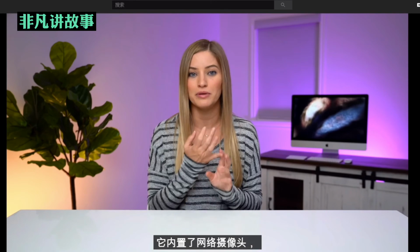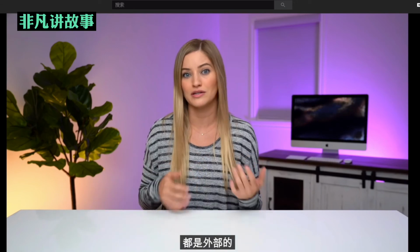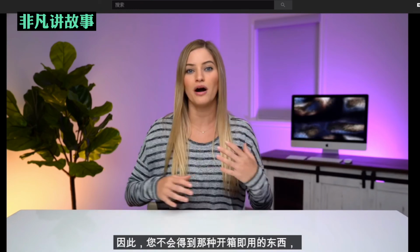It has the webcam built in, it has incredible speakers. I don't have to do anything, I just push a button. Everything that I want to use with the Mac Pro, it's all external. So if I want to add a webcam, I have to add a microphone, I have to add speakers. So you don't get that just out of the box, ready to go.